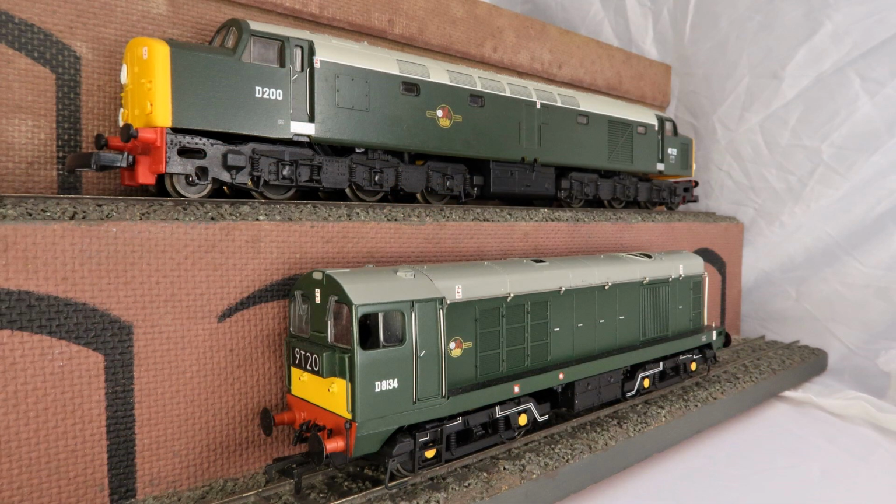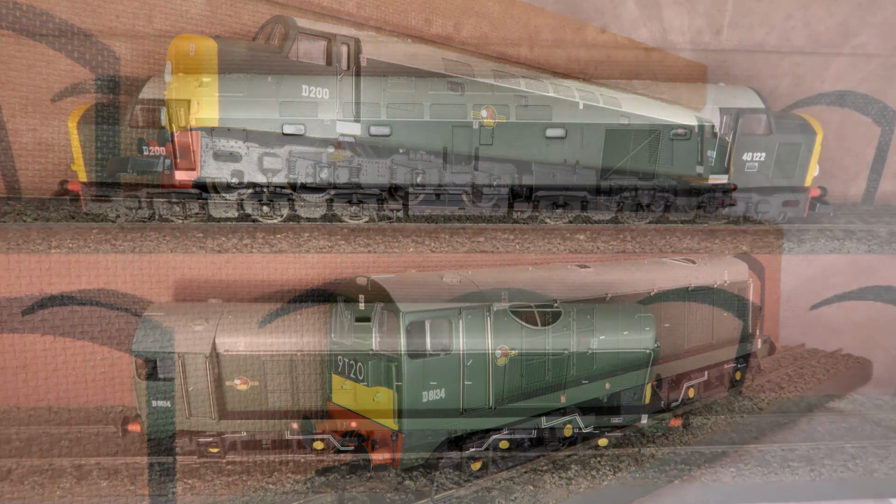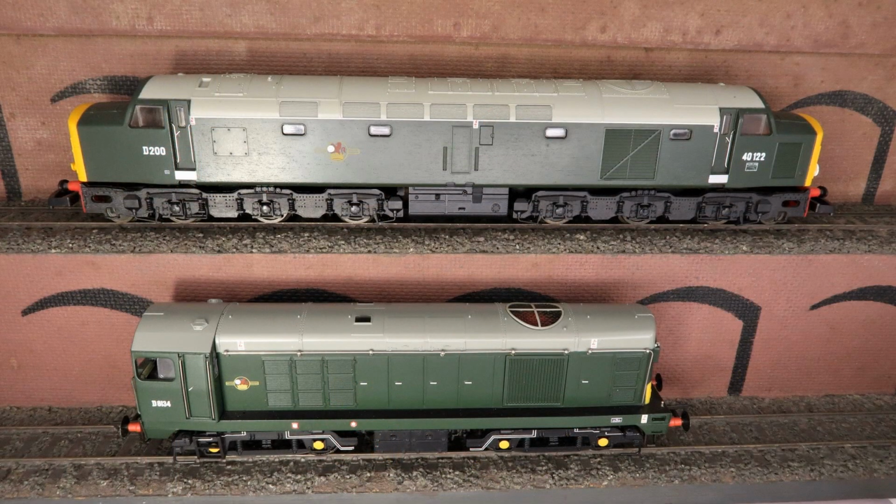mainline use today. The models are Lima Class 40 D200 or 4122 that arrived with me back in 1989, no doubt after having seen the real thing locally. And Bachmann Class 20 D8134 that arrived with me in August 2007 at just £38 second hand but virtually brand new.